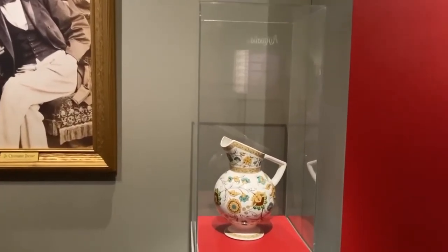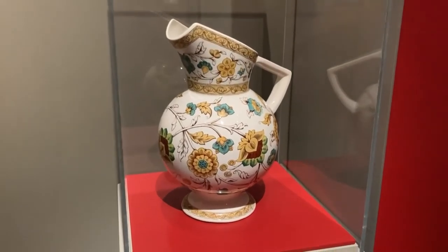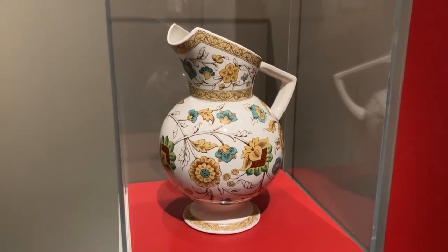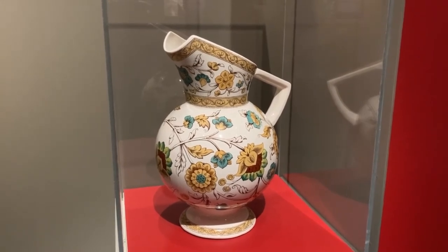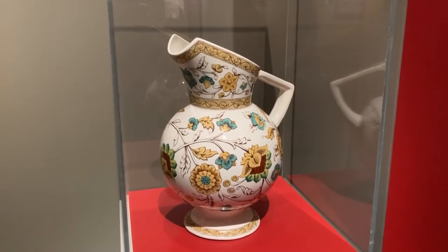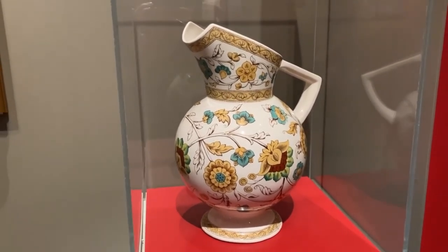Another piece in the Japanism section by Dresser is this Indiana jug. We included this in the Japanism section because we wanted to explain that Dresser's interests were not exclusive to Japan. Designs like this Indiana jug were inspired by Indian textiles Dresser saw at the Indian Museum at Whitehall in London. The pattern on this vessel is a variation on traditional Indian tree of life motifs.